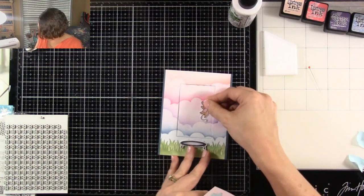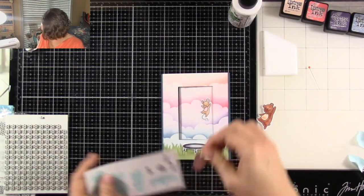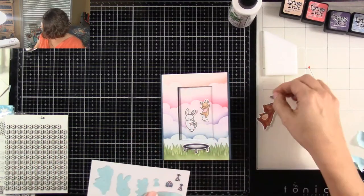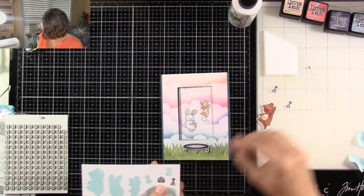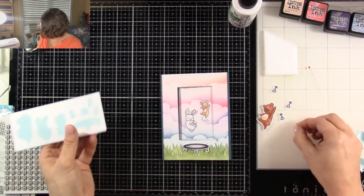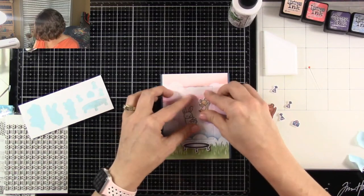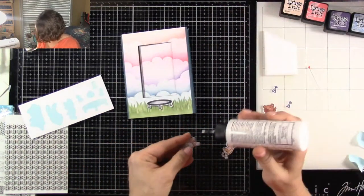All right, and then we're going to have our little mouse and our little bunny. So I want them like they're jumping, and everybody has to have a hat. This is going to be a birthday card. And then I also have a present. So let's put our little hats on our guys first.